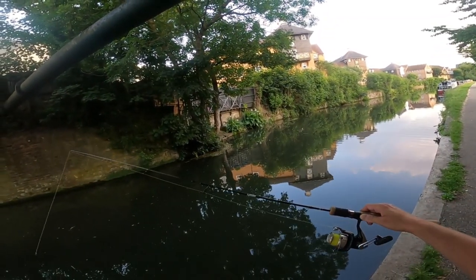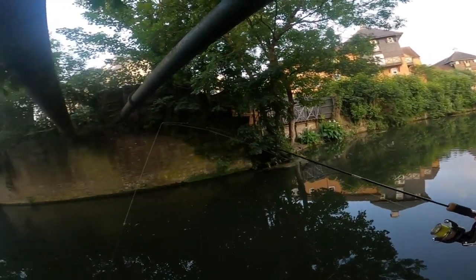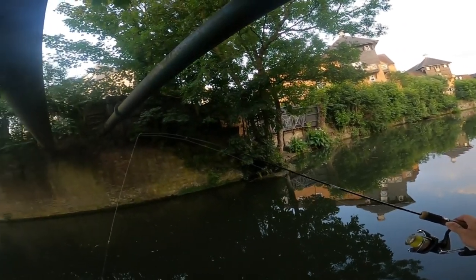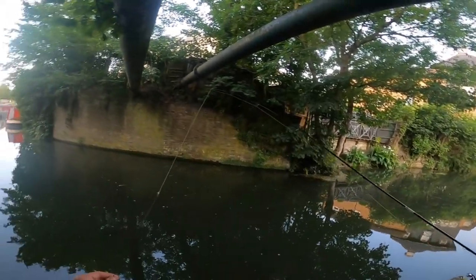I'll just take you through the gear I'm using, guys. If you're used to my lure fishing videos, you might have noticed that I'm not using the Wixom rod. I snapped that. I caught a lure in a tree, and I was in a bit of an irritable mood, and I started pulling at it, and I ended up snapping it in two places beyond repair.